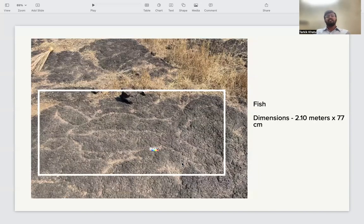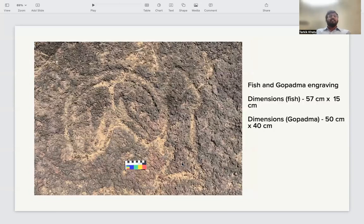Next, again, is a fish. An interesting engraving of a fish is seen at the site of Bade. The dimensions are shown: 2.10 meters by 77 centimeters. A fish and a Gopadma-like engraving.